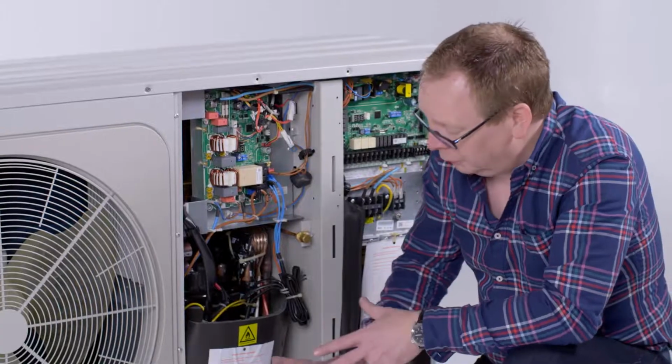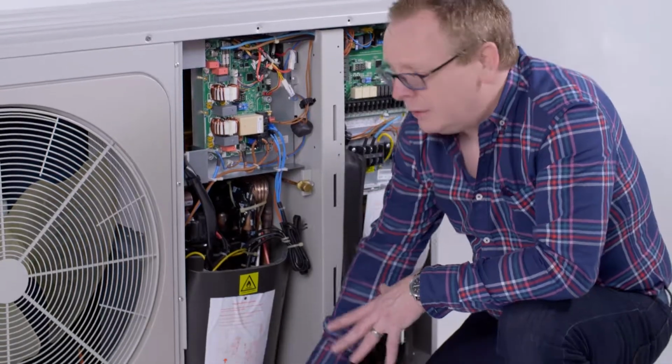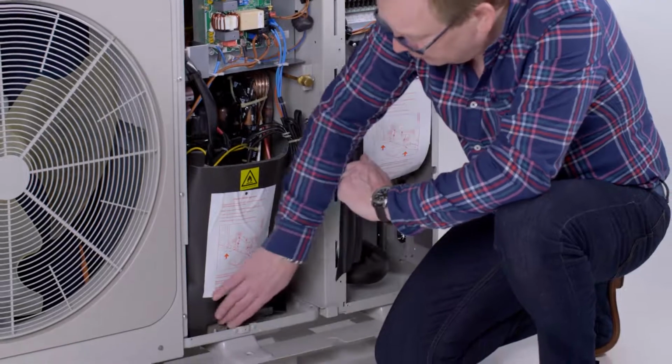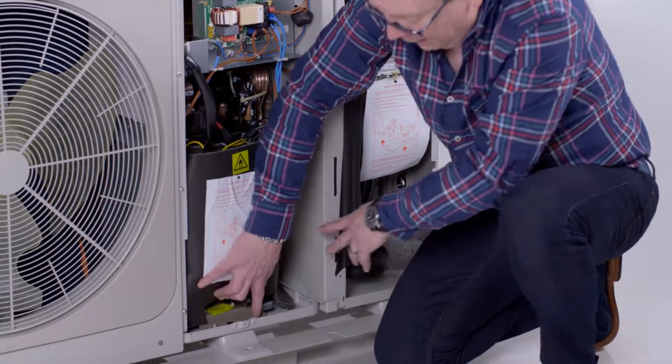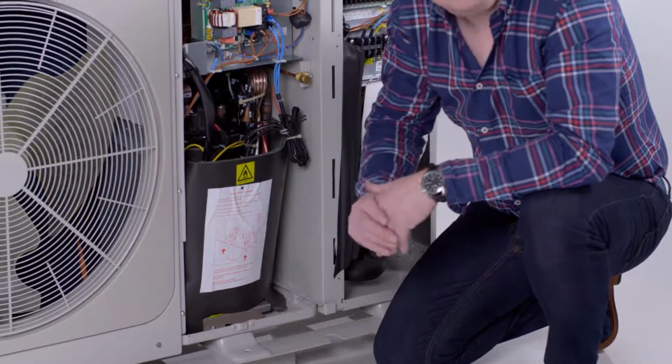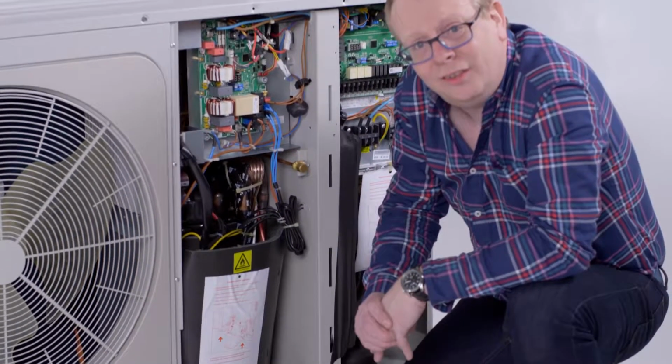As I mentioned before, there is a transit bracket on the compressor, so you whip off this cover here. It's the only reason you need to take this cover off, and then you lift up the jacket, undo the 2 screws, and remove this. If you don't remove it, it makes the unit very noisy, so it's very easy to detect if it's been forgotten.